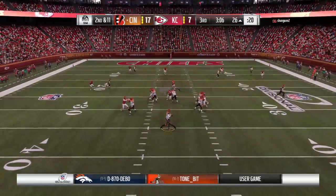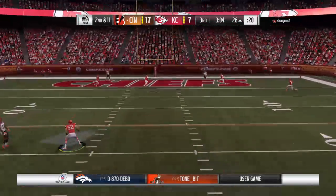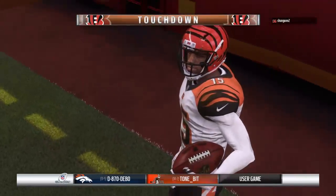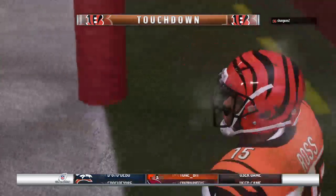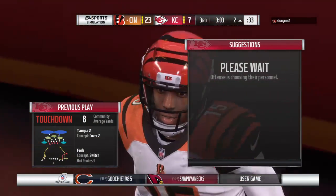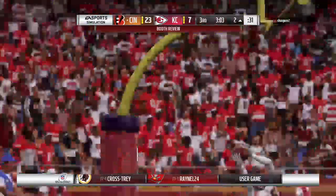Now a 2nd down throw for Mariota. Going to throw deep for the end zone. That's going to be caught by Ross for a Bengal touchdown. Marcus Mariota with his 3rd touchdown pass of the afternoon. And the Bengals are able to grow their lead.